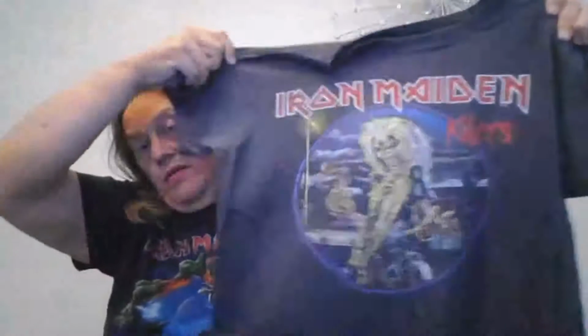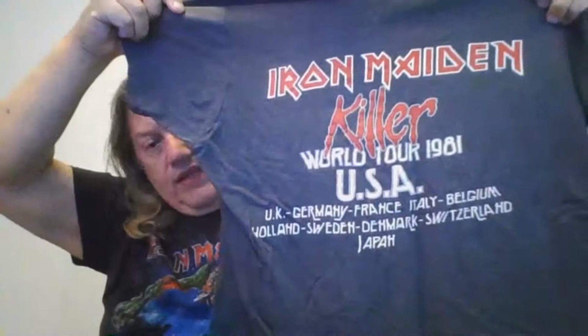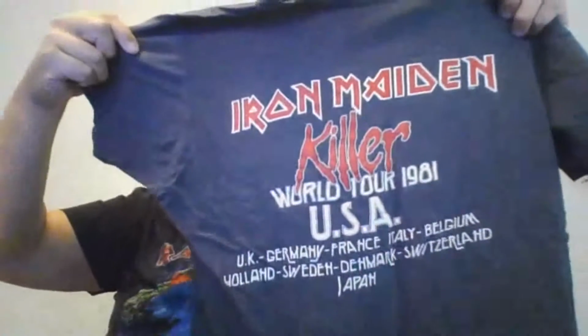All right, and then the one that started it all. I don't know if anybody's going to get this one or not. This one is from the Killers tour. 1981. See there, Killer World Tour 1981. This was at the Cleveland Agora, and I have the ticket stub somewhere. I'll have to show that some other time. So this particular one, I paid $4.50 for the ticket and $9 for the t-shirt, but I'm glad I did.